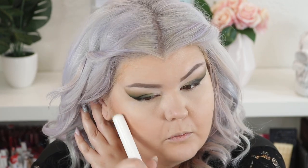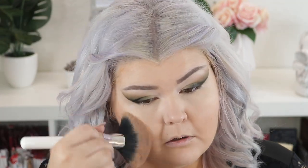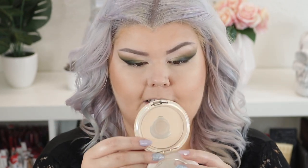I'm gonna try and keep my contour high. I might actually even sculpt it out because I want that whole, you know. It is a little bit warm, but it's not too warm. I'm trying to clean it up just a little bit. I'm using this It Cosmetics Celebration Foundation Illumination in Fair because it's darker than that Physician's Formula powder. If I was not self-tanned, I'd be using the Physician's Formula one. But this one is wonderful too.